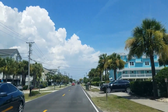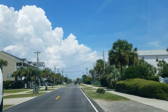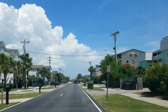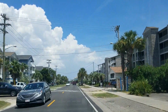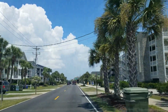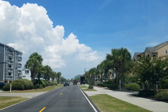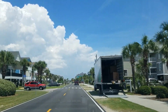As you can see, today was a partly cloudy, beautiful day for a drive along the coast. Both towns have multiple places to park as well as beach access, so you don't need to stay right on the ocean. And as you can see, ever since we turned from the Garden City Pier, many people are walking across this boulevard to get to the ocean for fun in the sun.